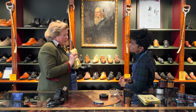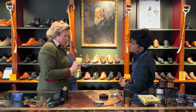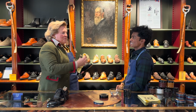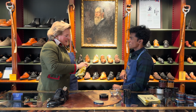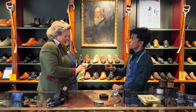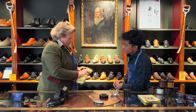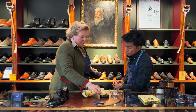But that is a point where you have to be very careful. If you use too much water or too little wax, maybe the water will go into the leather. I had that sometimes, and then you have to wait, because the shoe felt wet. So the leather should not feel wet. Yes, absolutely. Then I polish and polish and polish. I take a little bit of cream.